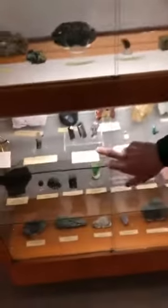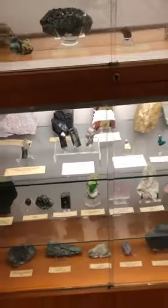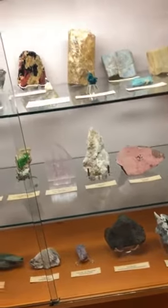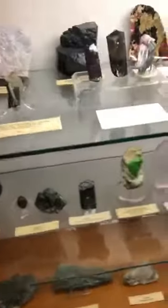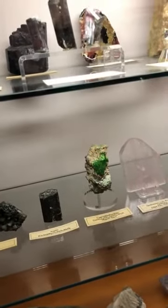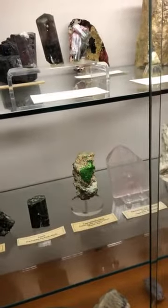Down here we have tourmaline, which is a very beautiful mineral. And these pink minerals down here, spodumene, that's also a gem mineral. And of course, this is aquamarine, which is my birthstone, the March birthstone. There's a really neat mineral down here, this really highly colored green mineral. It has a very complicated name. It's called Kuprosklodowskite, and that's actually named in honor of Marie Curie.